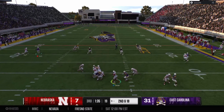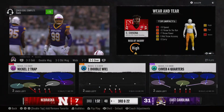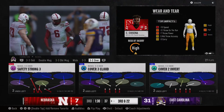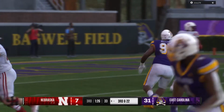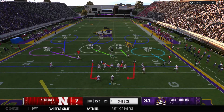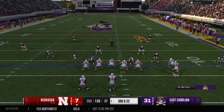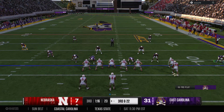Off the play fake. And here comes the pressure, and there he goes down again. So we've seen this offense struggle early in this game, protecting the quarterback. They went in at halftime, thought they'd made the right adjustments, but it's not looking like it right now. They're still having issues keeping this guy standing up straight. Up front, they're just getting beat across the board.